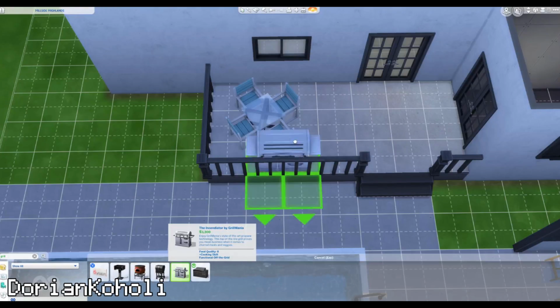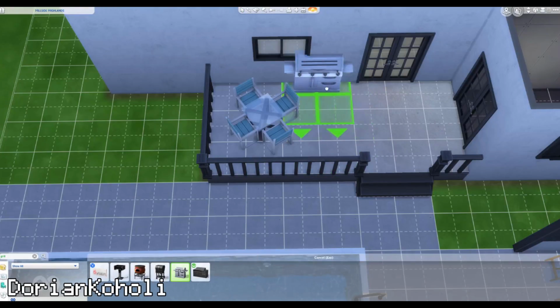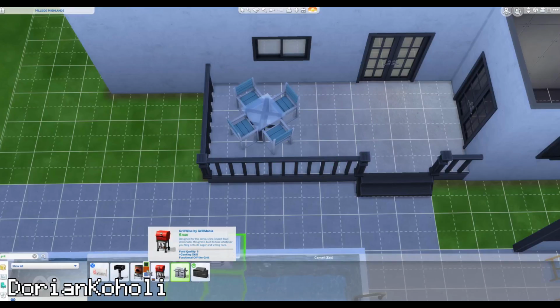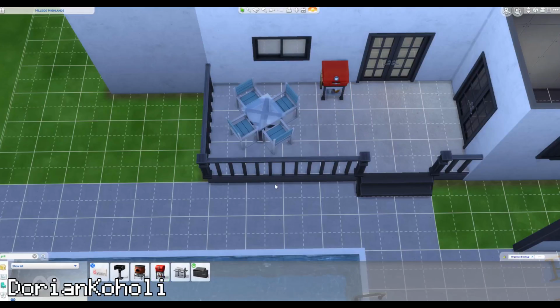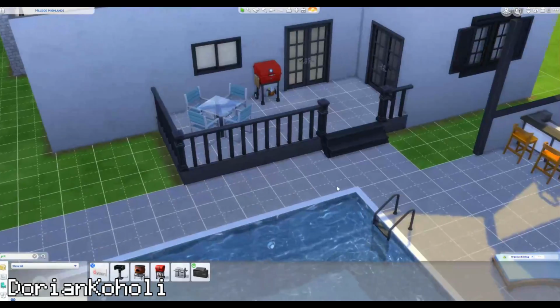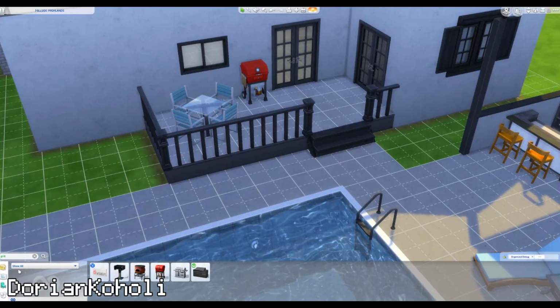I think this one might be too big for this spot. So maybe I'll put like this little grill right here. There we go. I think that's coming together pretty nicely. Yeah. All right.